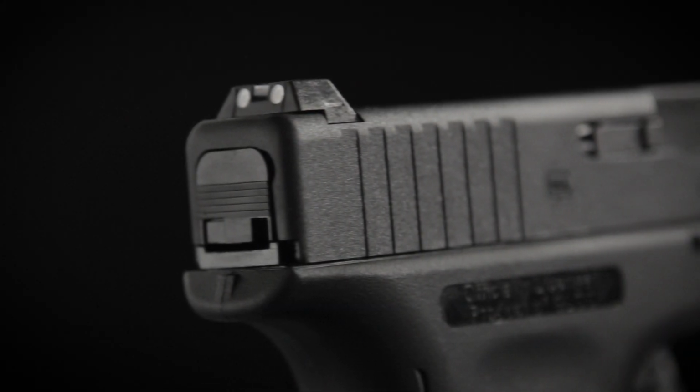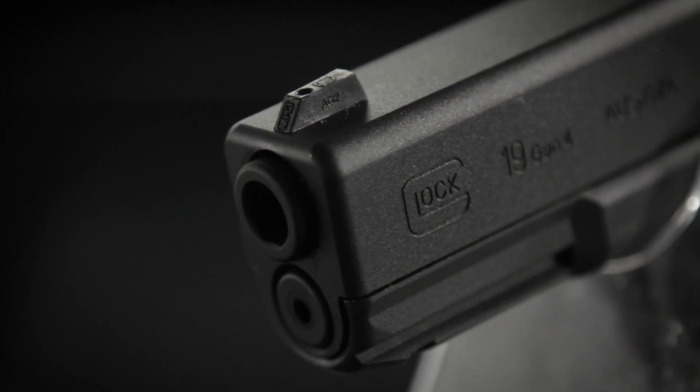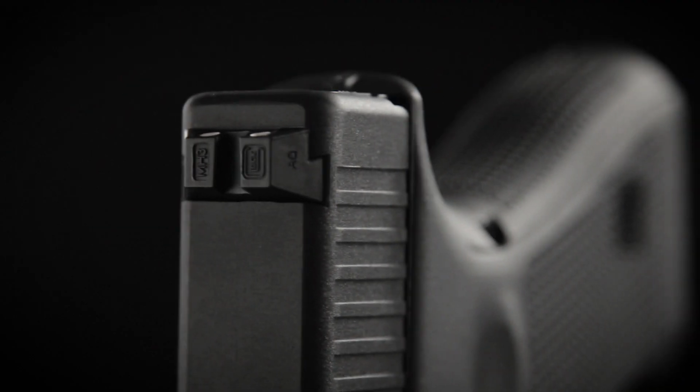The sights are the same as the 19X, 3-dot style, with super small Glock markings everywhere, just like on the real steel one. I guess Glock is really proud of these sights. Now let's talk about its competition.